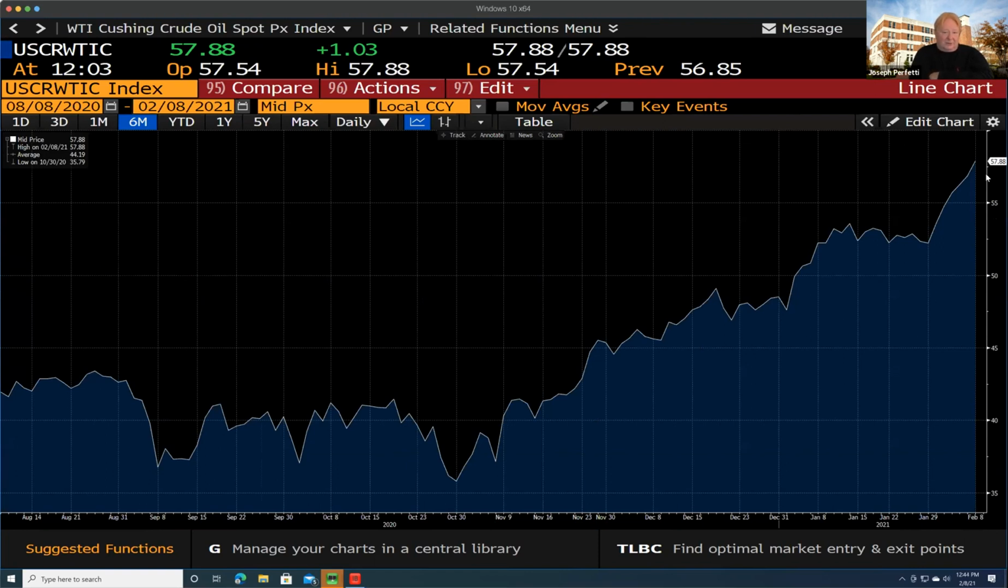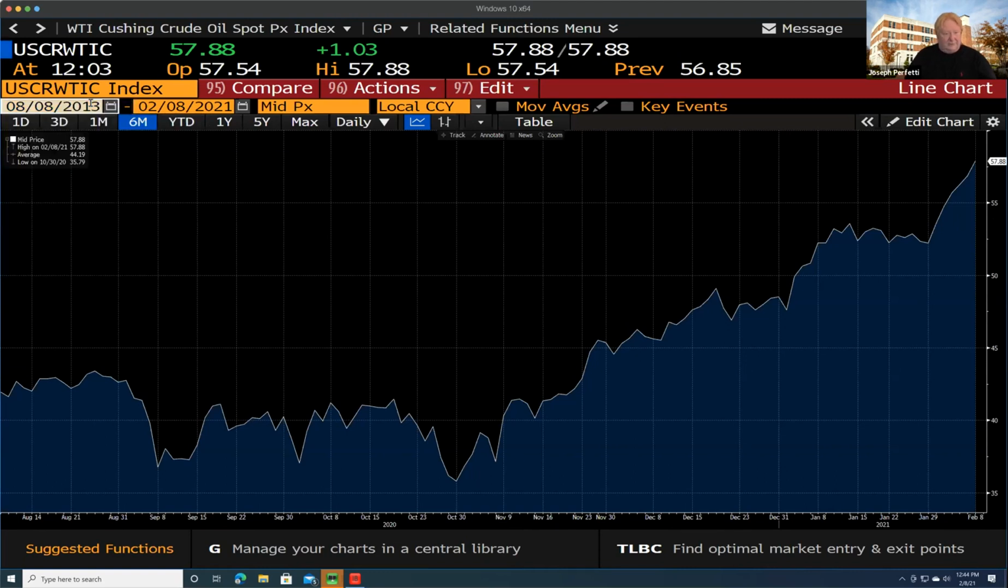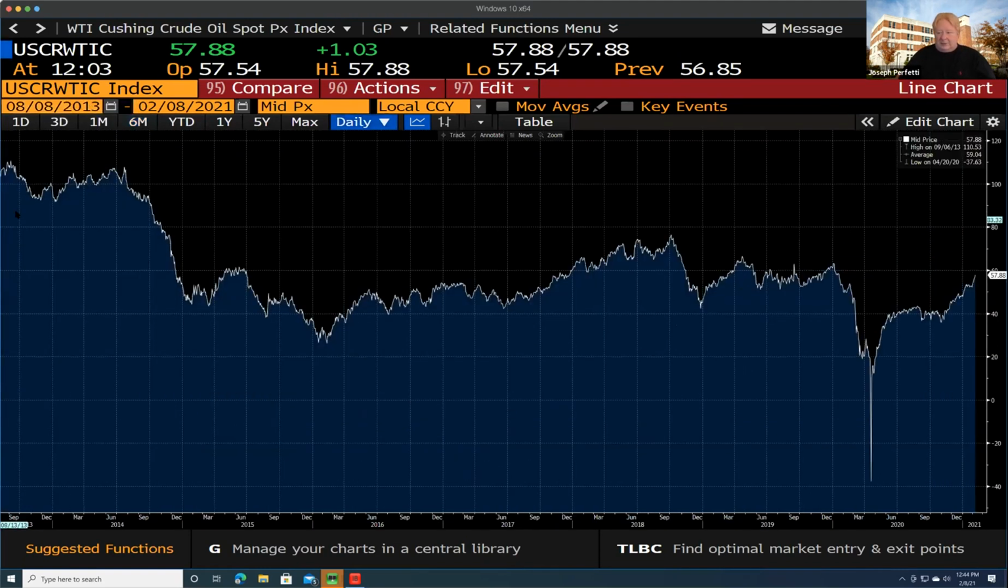So look historically, in 2013, when oil prices were $100 a barrel, the airline industry was doing really poorly. And one of the reasons why the airline industry started doing well again is because oil prices went from about $100 a barrel to about $50 a barrel.